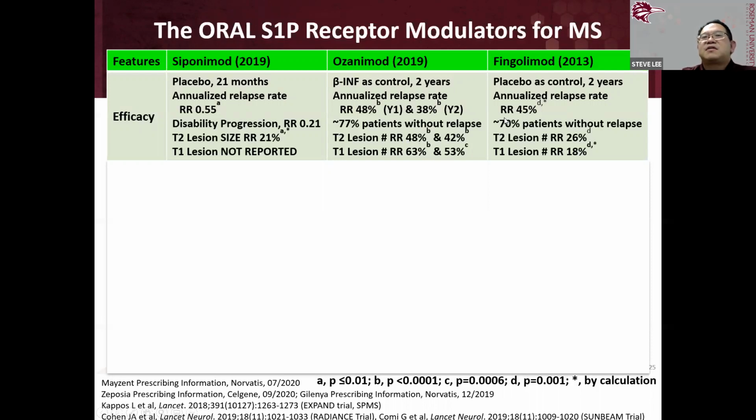And for fingolimod, the numbers are comparable. The relapse rate reduction is about 45%, with 70% of patients without relapse, but the lesion numbers are not as impressive as with ozanimod here. So efficacy-wise, these medications seem like they can reduce the relapse rate and reduce the number or the size of the T2 and T1 lesions as determined by MRI. And these are typically the endpoints that are studied for drugs for MS.